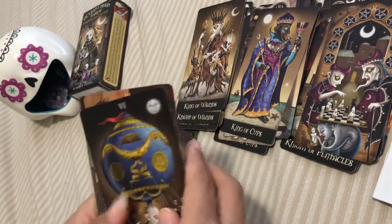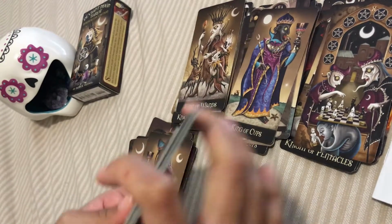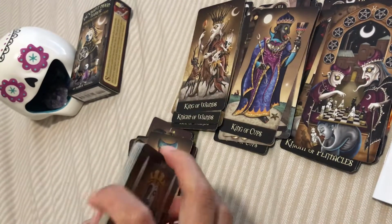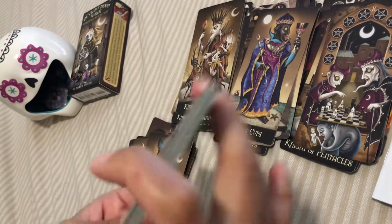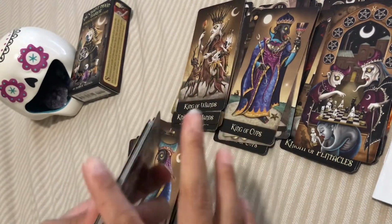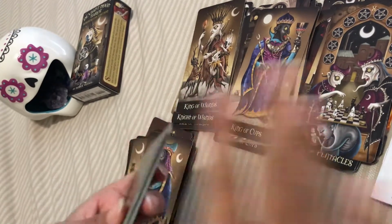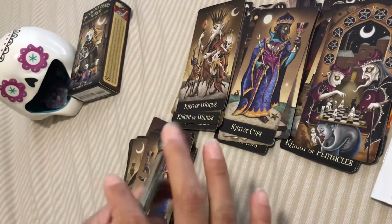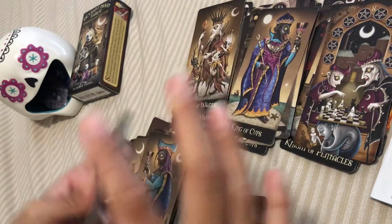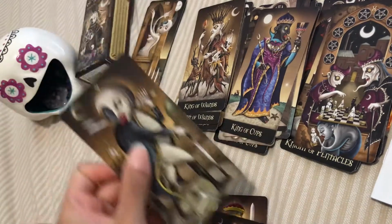So these are the swords, the air cards. So I'm just going to grab, let's say, two cards, and we'll see what this book says for those. So we'll just do two in each of these piles. Got the Queen of Swords and the Ace of Swords. I like this card.